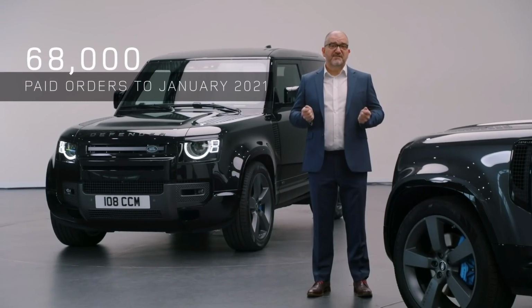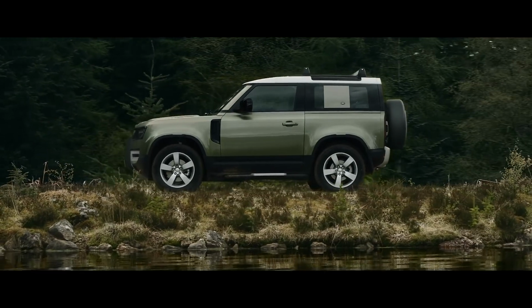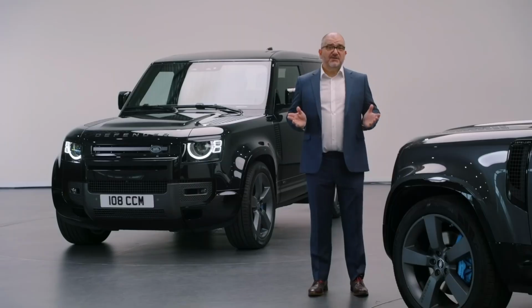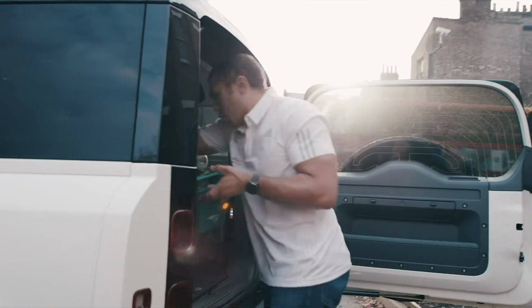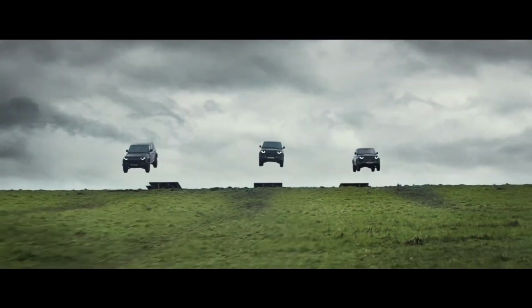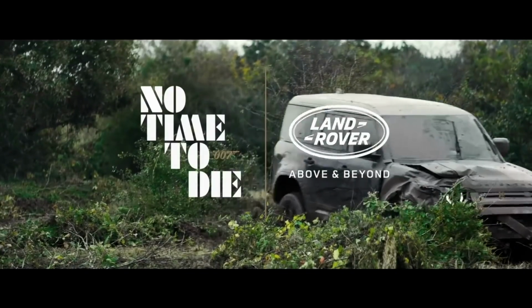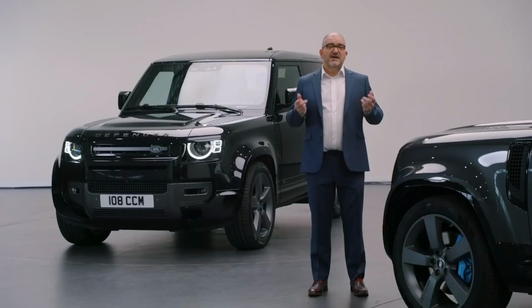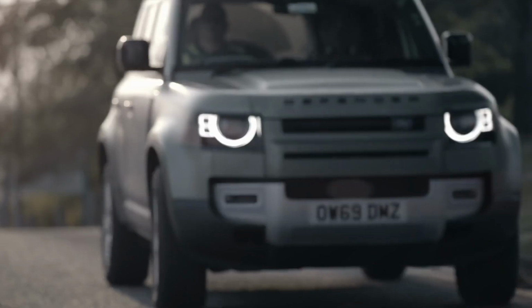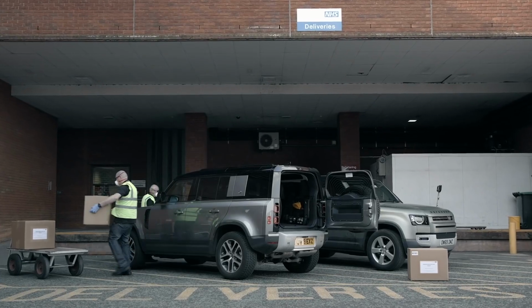We are approaching 70,000 paid orders since we took the covers off, and monthly demand is still very healthy. As you would expect, Defender has already explored the far corners of the world, enabling the work of the Red Cross, supporting conservation charity Tusk in Kenya, and taking a starring role in the globe-trotting world of James Bond.